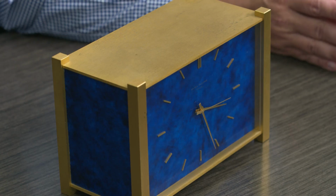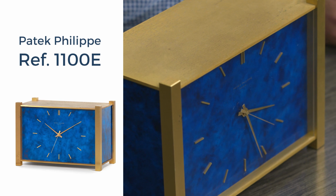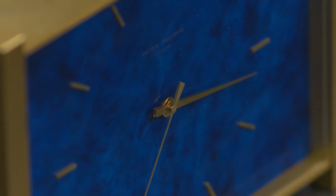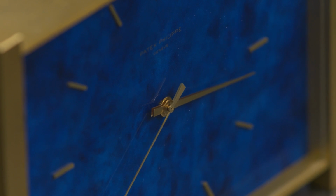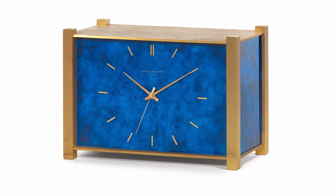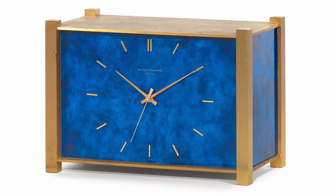Here we have something that I absolutely adore. This is from the early 1970s. I'm still waiting for the archive. But this Patek Philippe timepiece is a reference 1100E. It's a fully electric solid state circuit timepiece that shows the time, the hours and the minutes, but also sweep seconds, which you can see elegantly ticking along. I just received this back from Patek Philippe Geneva, fully serviced, and comes with a 2-year service warranty, which is always a pleasure to have.